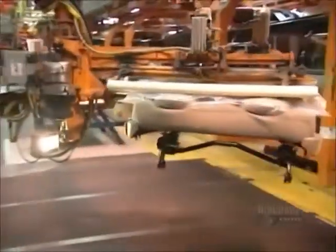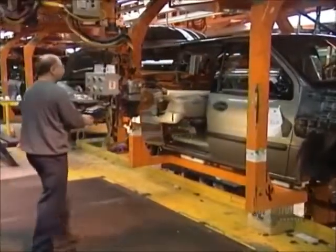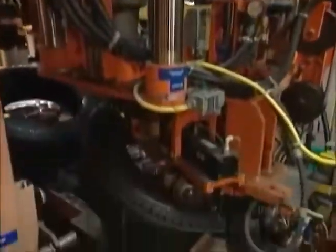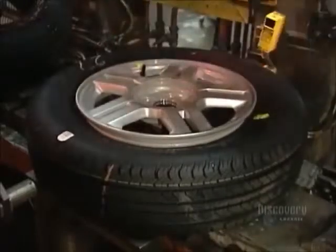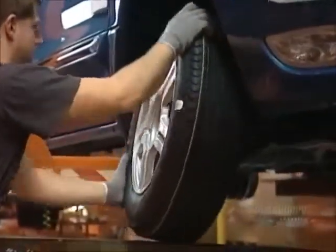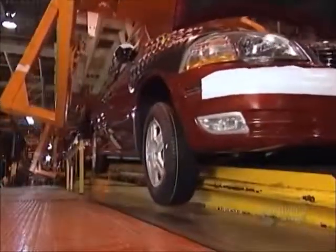The seats arrive ready-made from a nearby factory. They simply clamp into place in the seat pockets that were welded onto the ladder assembly earlier. An automated machine mates the tire to the wheel rim. Then it inflates and balances the tire. Workers mount the tires, starting the nuts by hand, then tightening them with tools.